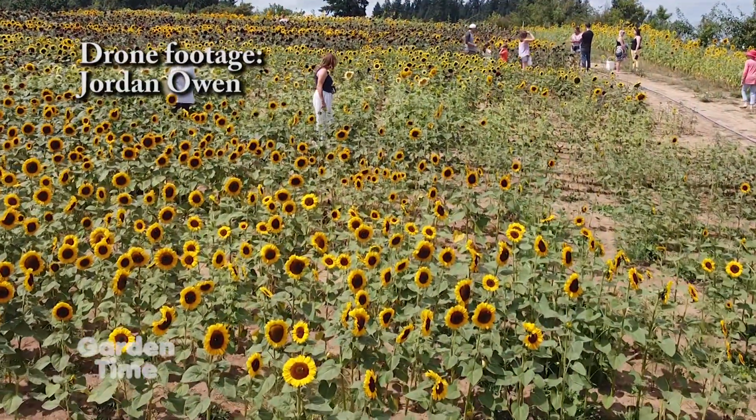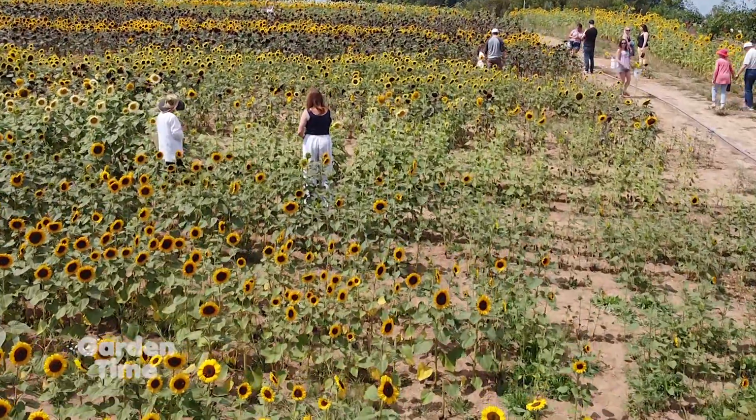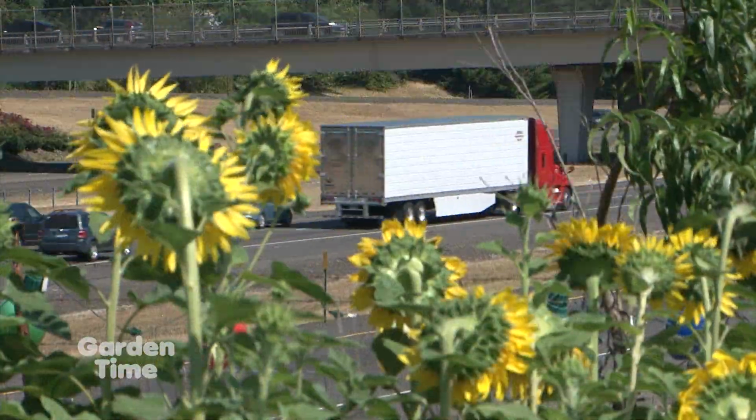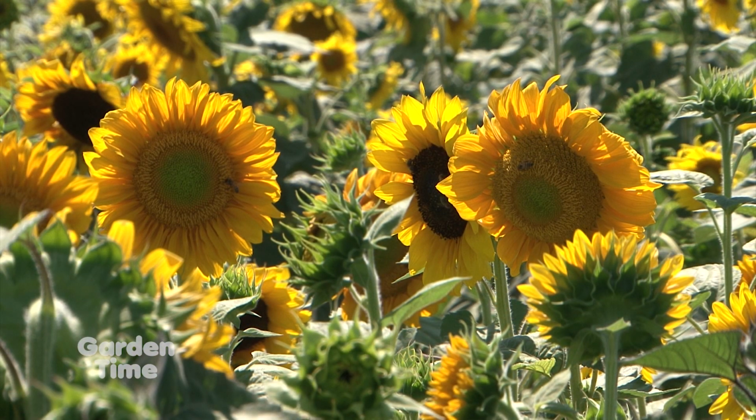I think we have about 12 acres where people can walk where the sunflowers are, but 3 acres of sunflowers planted. And then why did you do this? I know it's gorgeous. We see it on the highway here at the Stafford exit on 205, but why did you guys do this? Well, it's really our church's response to the pandemic.